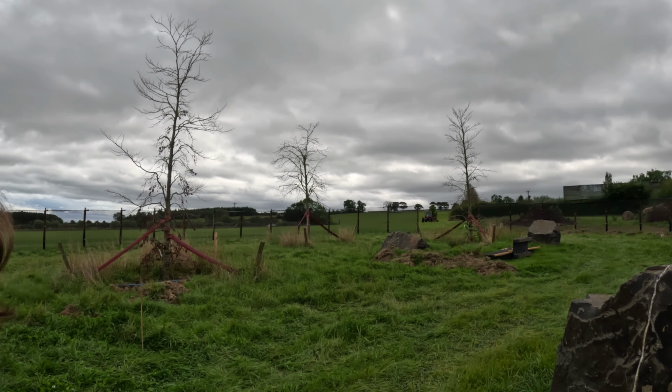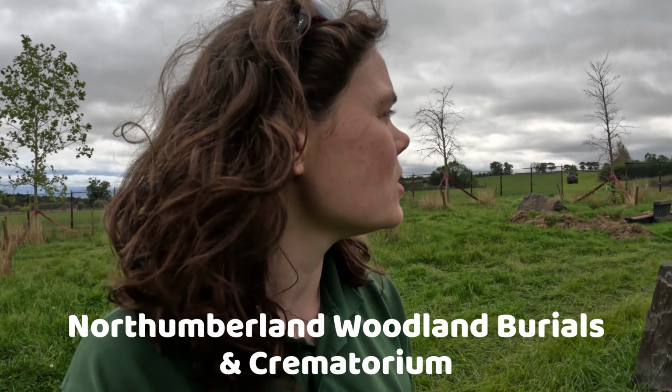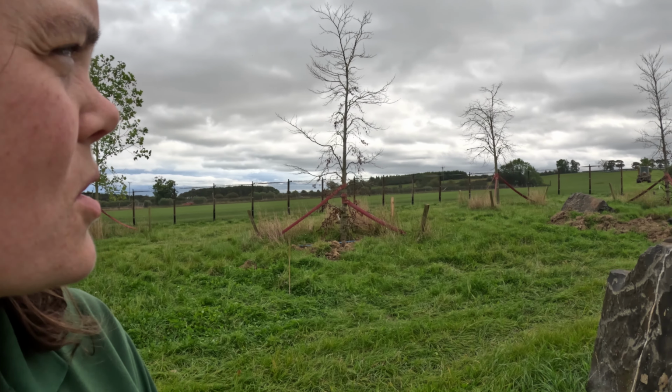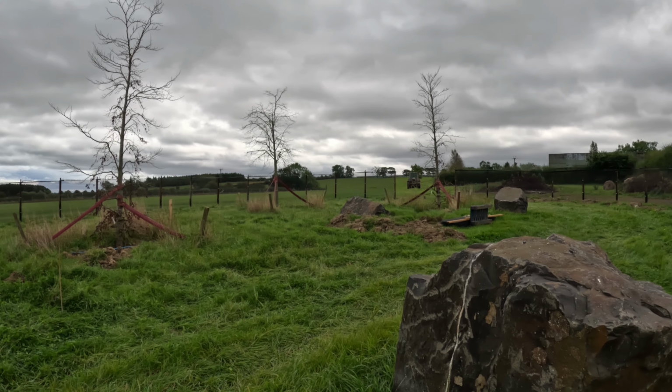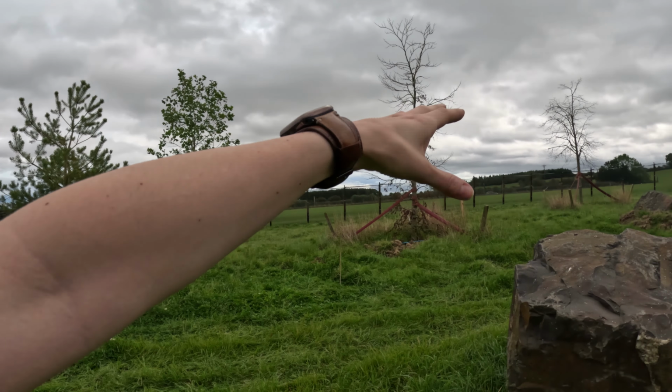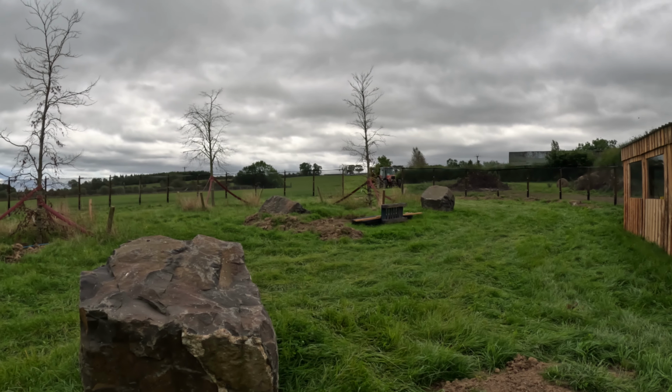Now these trees have been donated by Northumberland Burials, which is literally just up the road, right next to the airfield, because they've got a tree spade, which is super cool. So they've got these oak trees that they've been growing on for us this year, specifically for this project. So they're going to plonk 5 of these in here, and the tree spade is just the coolest thing.